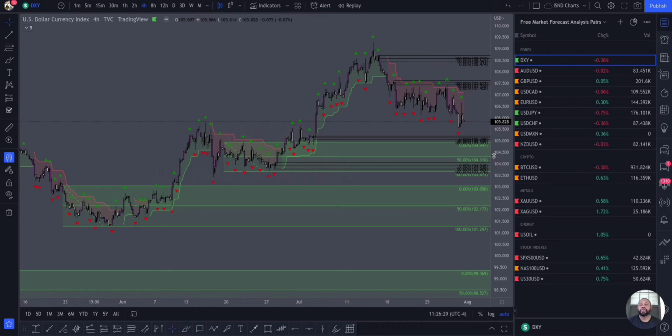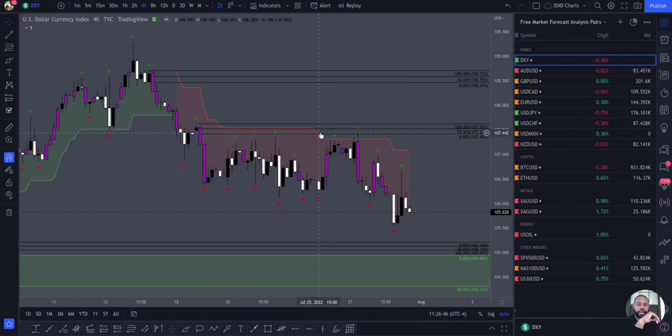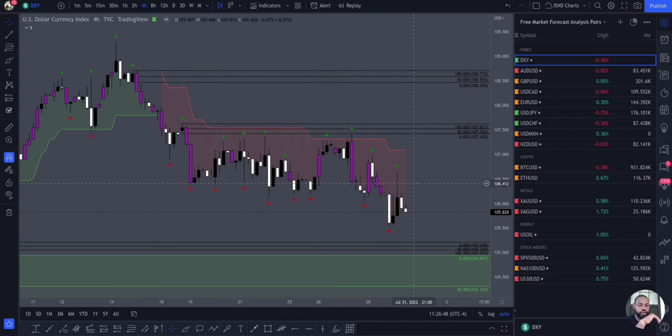Anyhow, let's go ahead and start with the DXY. This week's short-term institutional or currency bias for the DXY is going to be bullish. So here on the 4-hour chart, let's take a look and see what is actually going on right now. Right now we have supply in control. Right now we have taken out demand zone and left behind supply.